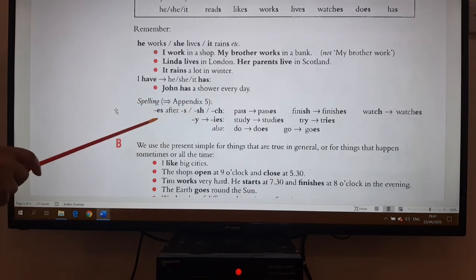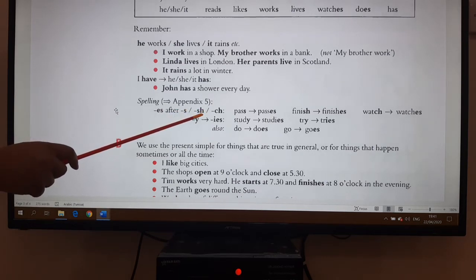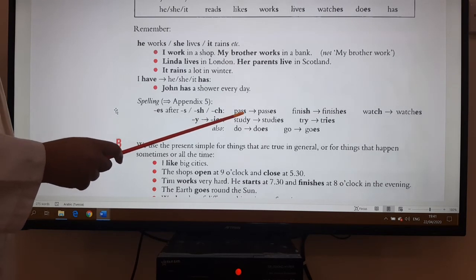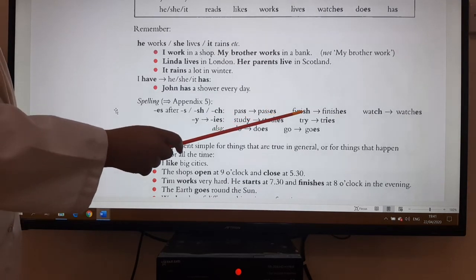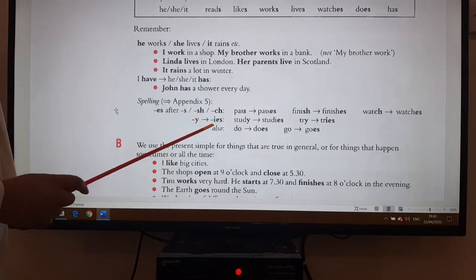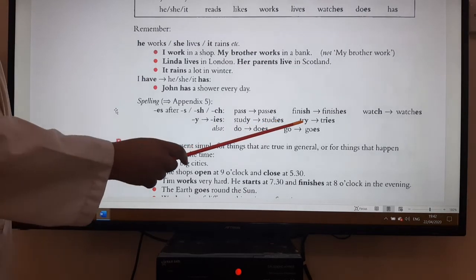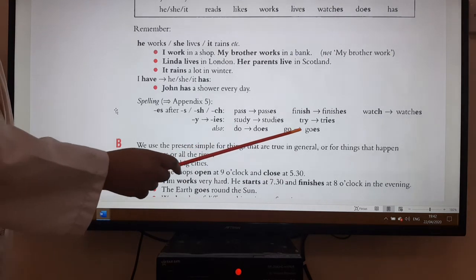Now we have a remark for the spelling. When do we use es? After the verbs that end in s, sh, or ch. For example, we say pass, we have double s, we cannot add a third one, so we have to put passes, finish, finishes, watch, watches. Then the verbs that end in y become ies. For example, study, studies, try, tries. And we have also do, does, or go, goes.